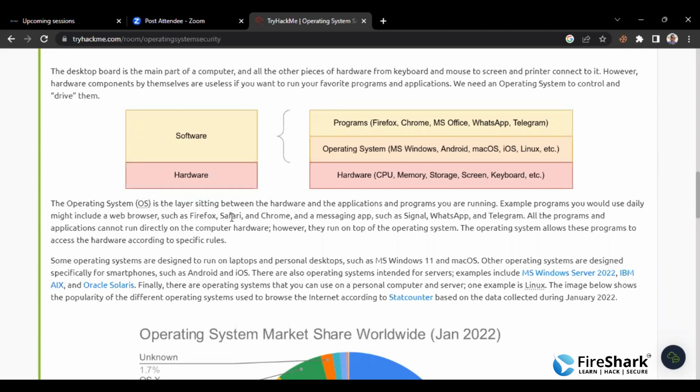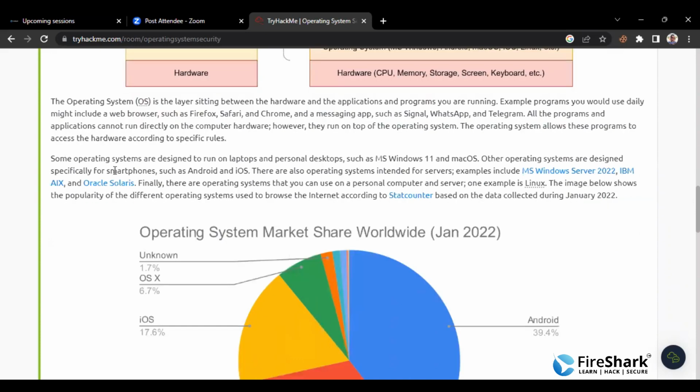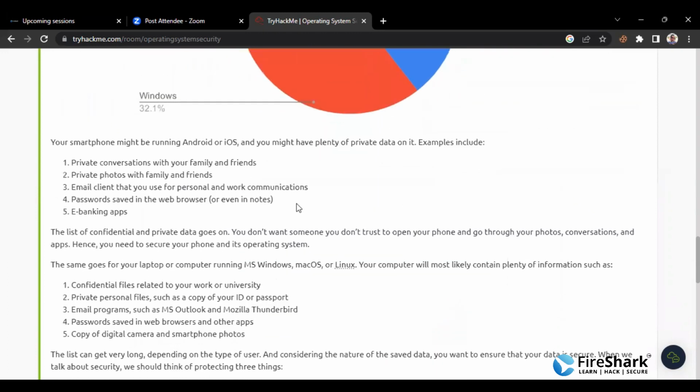Some operating systems are designed to run on laptops and personal desktops, such as Microsoft Windows 11 and macOS. Other operating systems are designed specifically for smartphones, such as Android and iOS. There are also operating systems intended for servers. Examples include MS Windows Server 2022, IBM AIX, and Oracle Solaris. Finally, there are operating systems that you can use on a personal computer and server. One example is Linux.